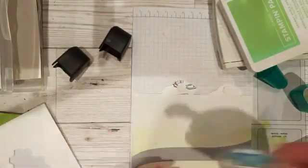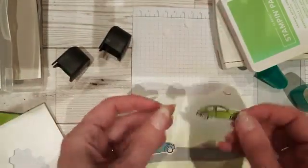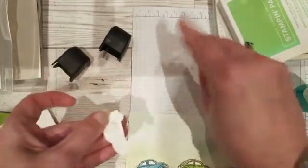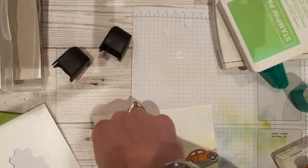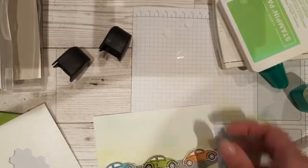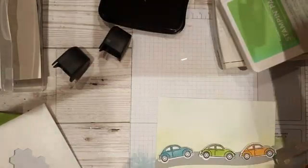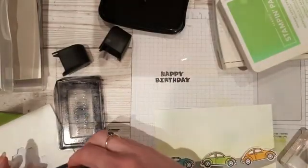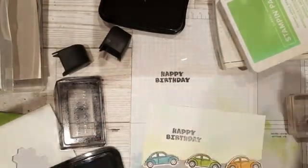Okay, right, so I'm going to place our cars along the road, like so. There we go. Okay, and then I'm going to grab my stamps again, and I'm going to stamp the happy birthday. Like so, and then to an amazing grandson.